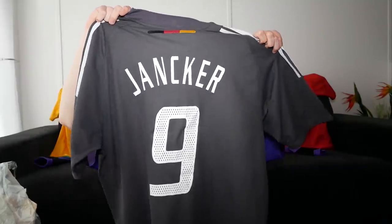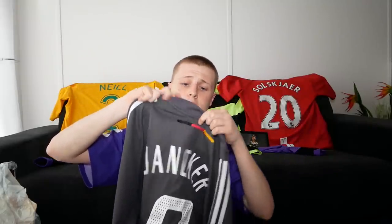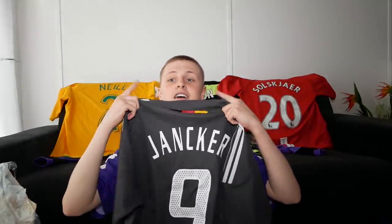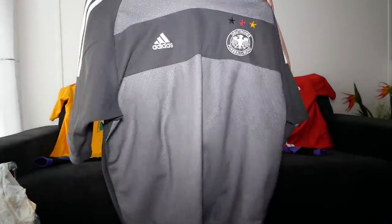This is another nice Germany shirt. I don't know if this is an official one or a training top. It's got Janker on the back. Janker on the back. Wanker in front of it. If I guessed a year, I'd just be speculating. But once again, it's another incredible find.